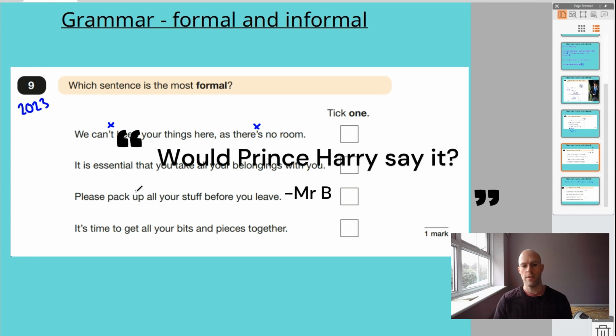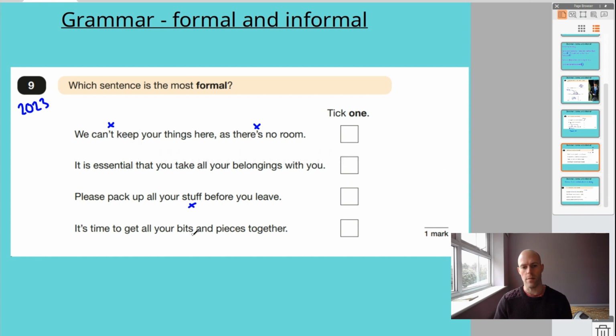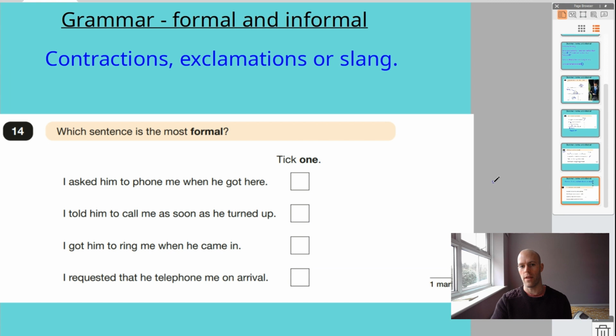Please pack up all your stuff, slang term, that's out. Time to get all your bits and pieces together, slang term, slang term. So again, the one that would sound correct if we were wearing a top hat, it's the poshest sentence essentially. It is essential that you take all your belongings with you. Final example, and I think we've got it by now. I've just put this reminder at the top: contractions, exclamations, or slang.